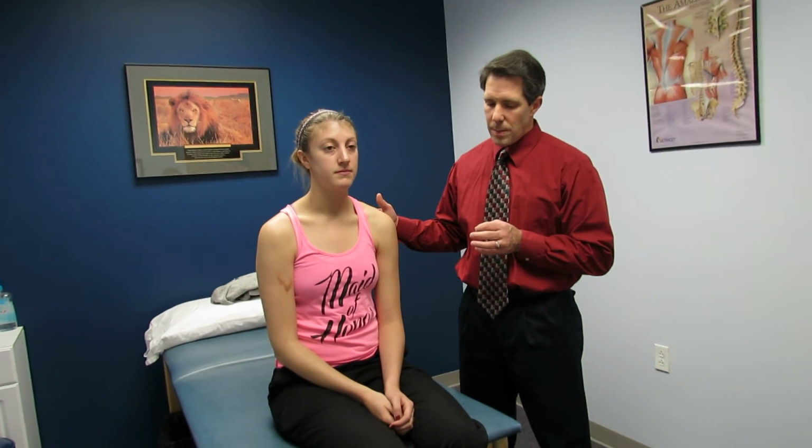So at this point, that's the game plan with her. We're not going to have her do any heavy strengthening at this point. We're going to do high repetition, low weight exercises, but we're going to do them in positions that don't cause a significant amount of overcompensation.